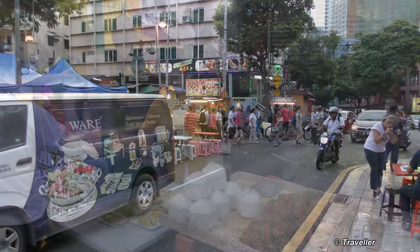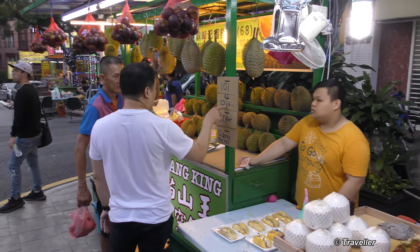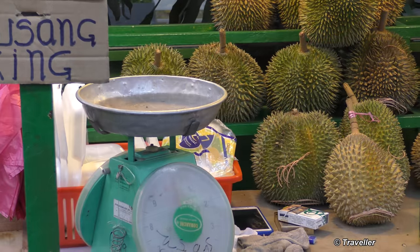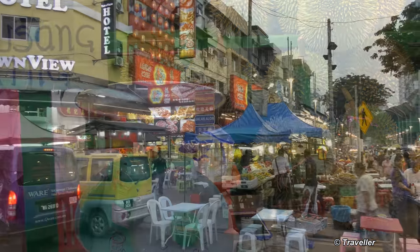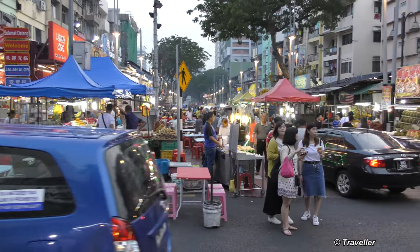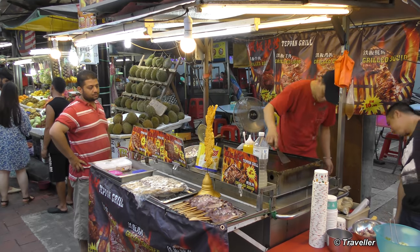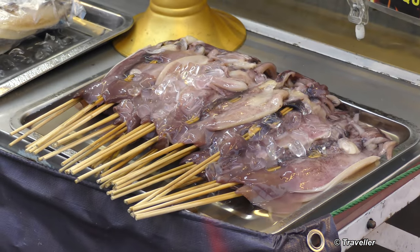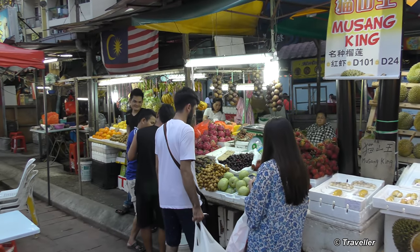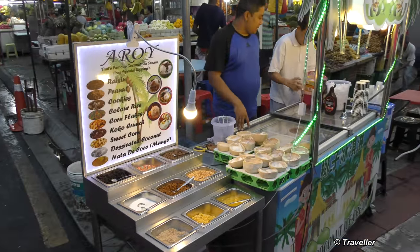Go into the area. Here we have the durian fruit. You can smell it. It's not as bad as people say. It's early evening and already there's a hustle and bustle everywhere. Squid satays. Some coconut ice cream.